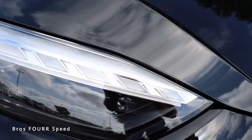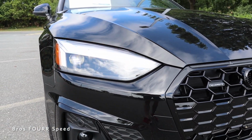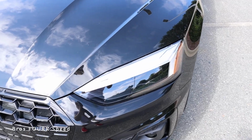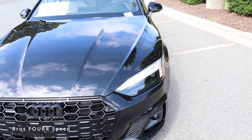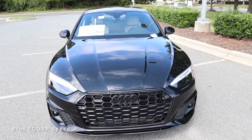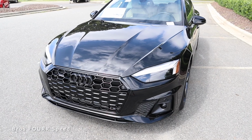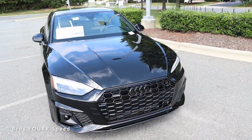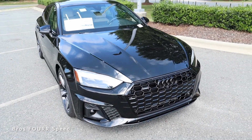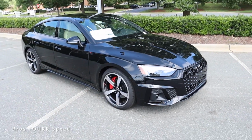And this has the Matrix LED headlights with the LED DRLs and LED turn signals. Now the DRLs and turn signals are on the upper strip of the housing, so it gives it a fantastic look. I love all of the lines for the housings themselves. They match nicely with all of the lines that are coming down the hood. They start at the base of the side mirrors there and continue their way to the top of the grille just to tie it in nicely. It gives it a sporty and aggressive look for this Sportback vehicle.